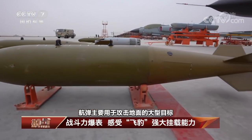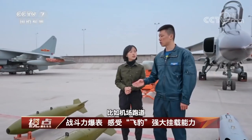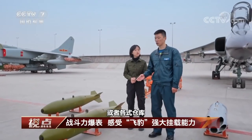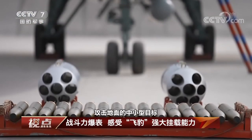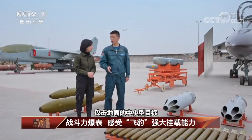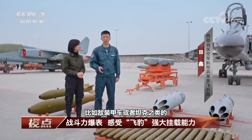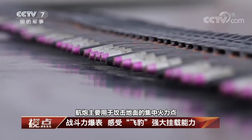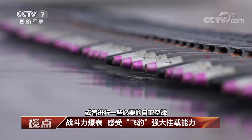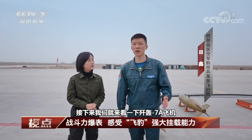Aerial bombs are mainly used to attack large targets on the ground, such as airport runways or various warehouses, or oil fields, and ammunition depots. Aerial rockets are mainly used to attack small and medium-sized targets, such as armored vehicles and tanks. The cannon is mainly used to attack the concentrated firepower point, or to conduct some necessary self-defense air combat.